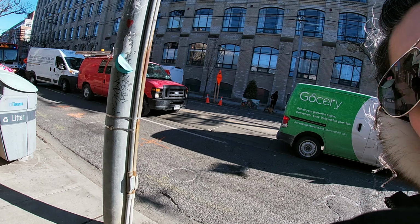I wonder if we can walk around that. Maybe not. Yeah, we're gonna walk on the sunny side. The very north perimeter of the Trinity Bellwoods neighborhood. Now I hope that sun is not blinding.